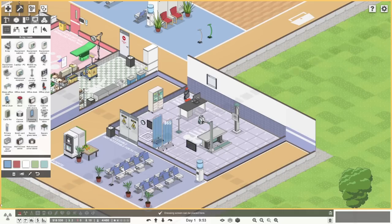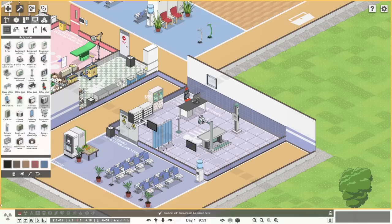Just to, you know, make it look a little bit more real. Wall-mounted equipment. We don't need all of that kind of stuff. I think that's okay. Do you know what? Just to make it look a little bit more feasible, let's spend a tiny bit of money on some cabinets, just in case they need some, you know, regular equipment, like, you know, a pen or a piece of paper or something. So there we go. I quite like that.